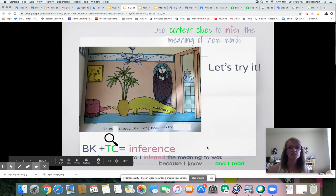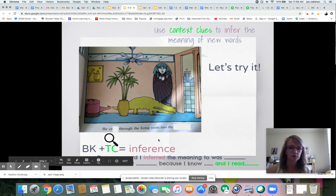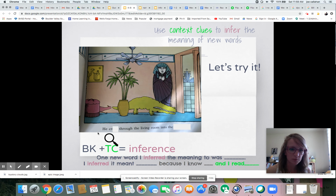Let's practice with this page pulled straight from the book that we're going to read today before we begin. He curved through the living room into the... So this is that part of our target where we're using the context clues. Use the clues in the picture and the words that you do see to figure out what you think these missing words are. I can see a blend at the beginning of this word that starts with cur. So what could make sense here? Look at your picture clues and think about what would make sense in this sentence.